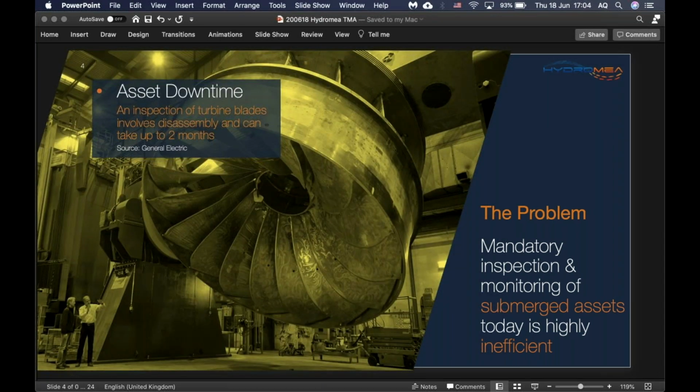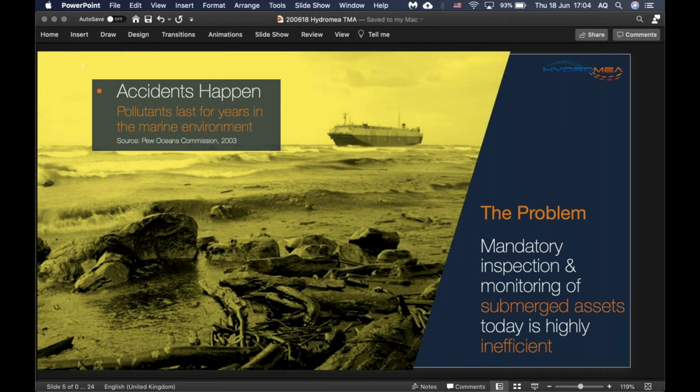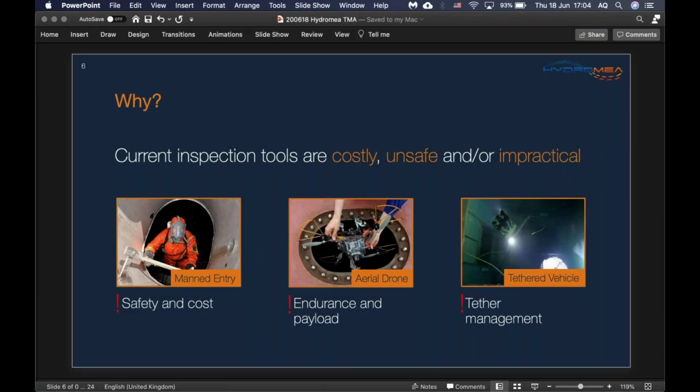In certain industries, it's not possible today to get to an asset without stopping the asset and maybe even taking it out of commission for a brief time, which leads to asset downtime. And then if the inspections are not done properly or in time, as we know, that may lead to an accident, and that costs a lot of money and brand image.